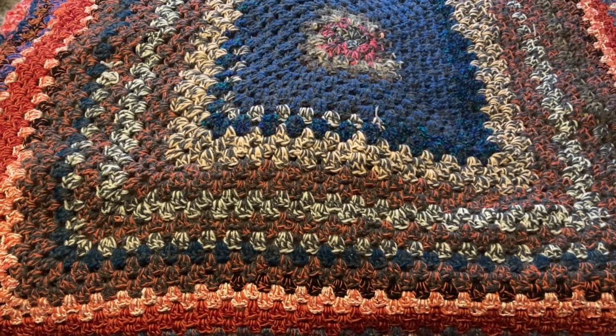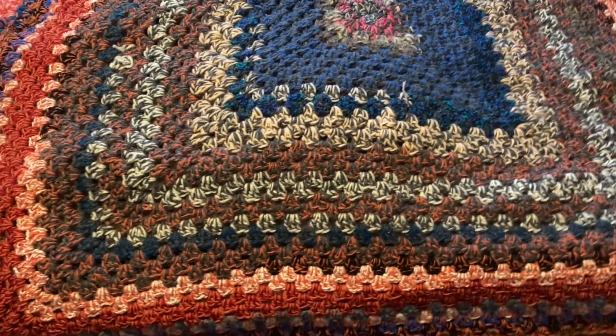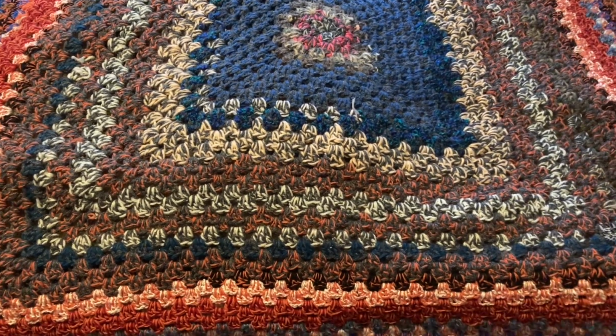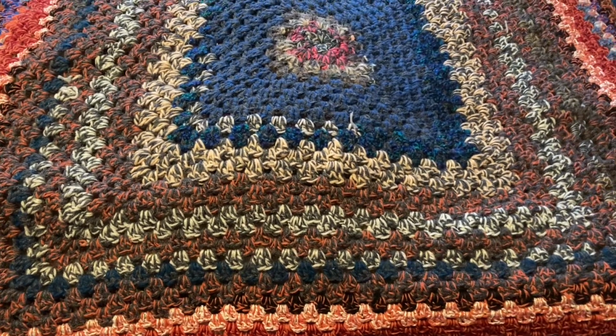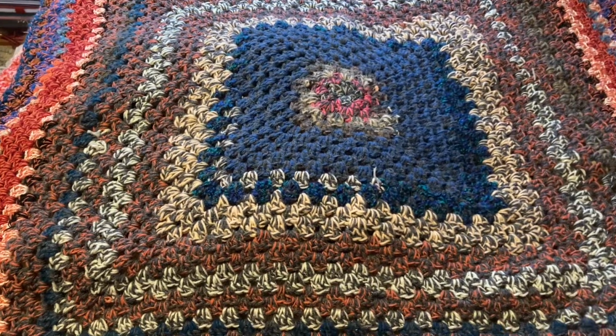So I'm trying to use up all of these yarns first. I have this Scorched Earth project where it's first in, first out. I'm trying to work through a lot of this stuff first so I don't have yarn sitting that's old. I want to get through it. So I've been making a lot of scrappy projects.